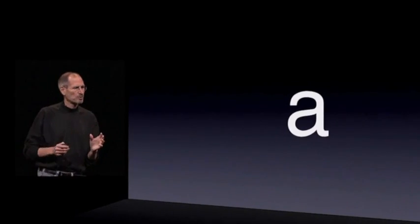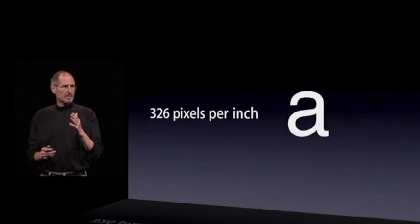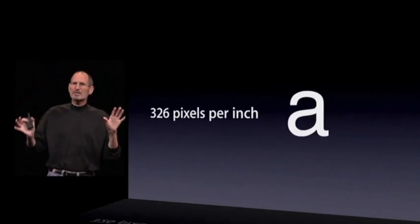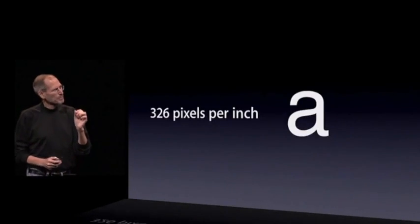Now, the Retina display has 326 pixels per inch. There's never been a display like this on a phone. People haven't even dreamed about a display like this on a phone. But it's more than that.